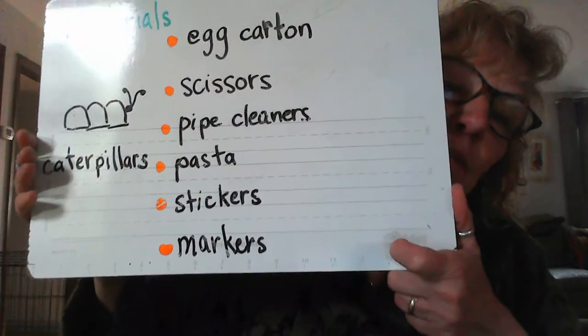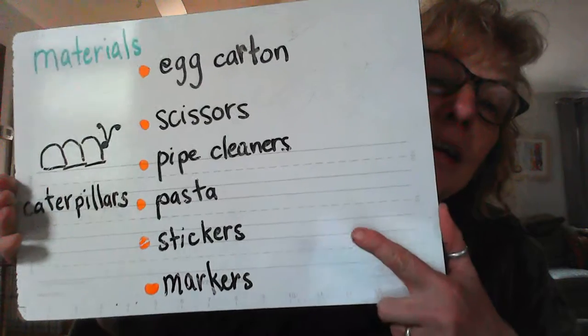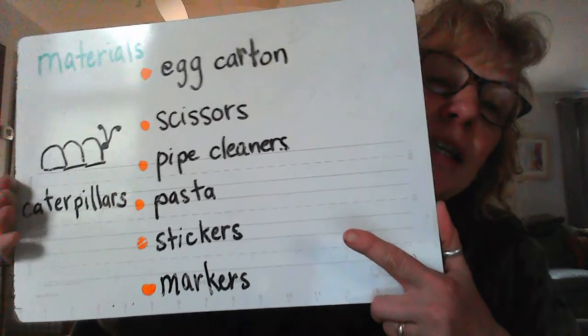Now here's the thing, boys and girls, if you've used pasta, P-A-S-T-A, pasta, you might have to use tape to stick on your pasta, because pasta is pretty heavy, or Elmer's glue, which is the white glue. So here are my caterpillars.